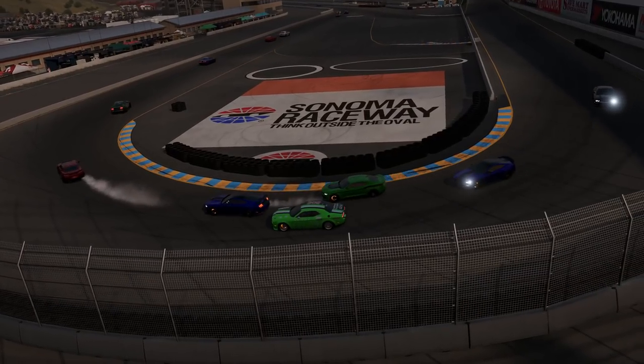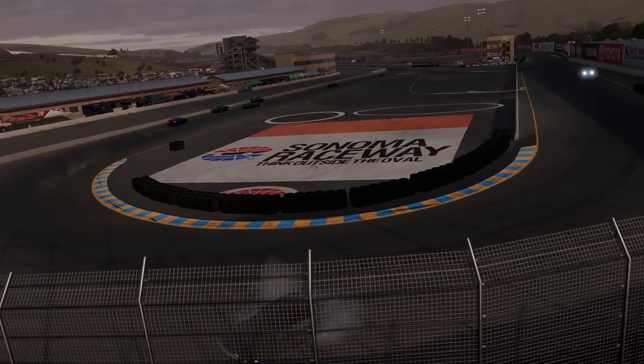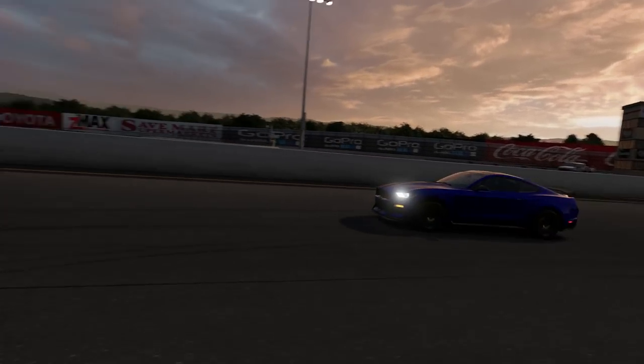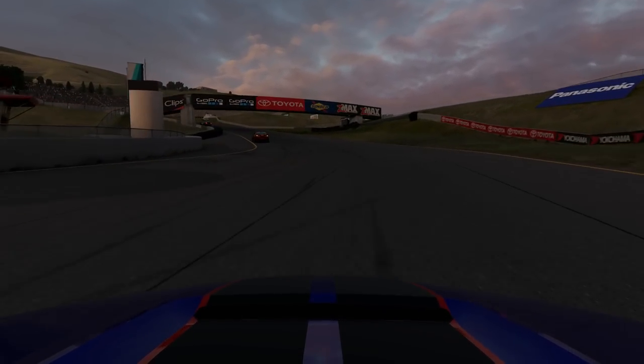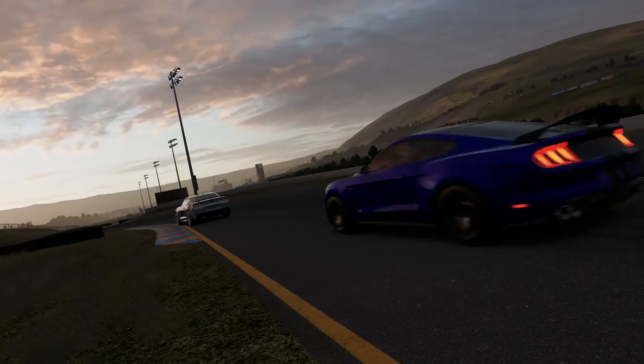The Shelby's up the inside into the final corner, can park the car on the apex. The Camaro will get up the inside on the exit. And again, the Camaro is able to use its power out of that hairpin far, far better than the Demon can. So even with that Demon's acceleration, it's not quite able to find a way to fight back because it's wasting all of its power.